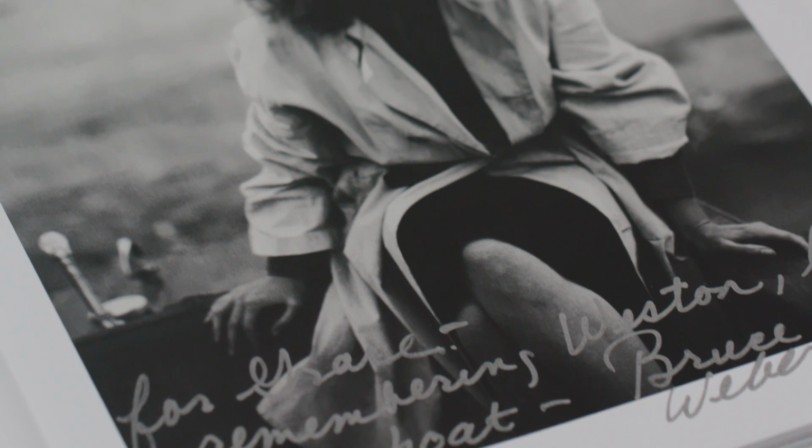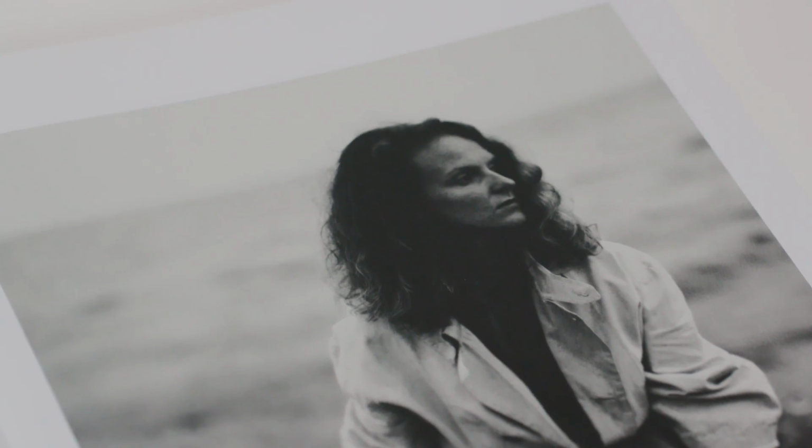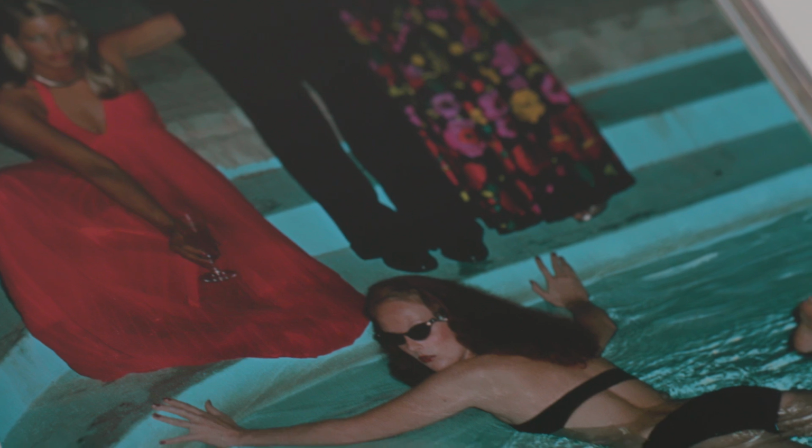Well, looking back over my life, it's fun, actually. It's fun to thumb through the pages, and each page reminds me of a moment in my life, a moment in my work, and you add it all up, and there's quite a lot there.